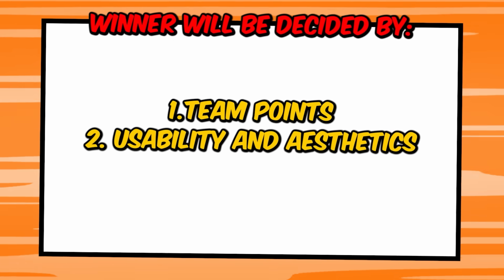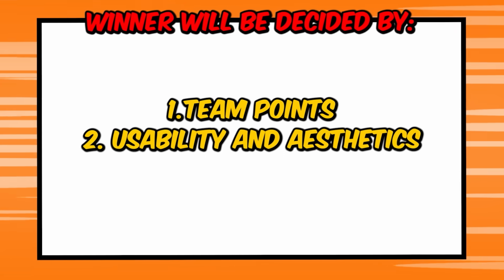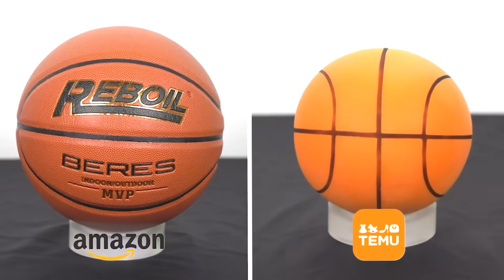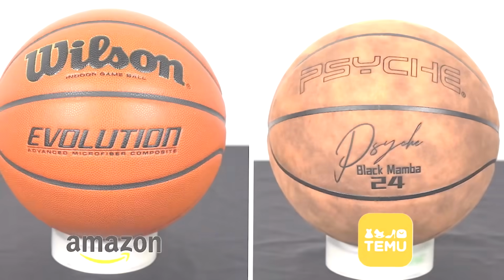and a judge at the end will decide which court is better. They'll base it off of which team has the most points, the usability and aesthetics of the court, and the price. And our next challenge is 1v1, king of the court, and the first team to score with every single ball wins 1 point.